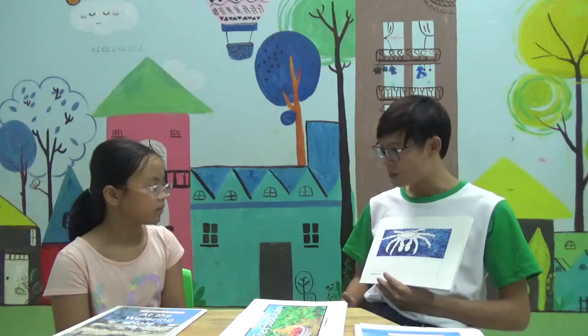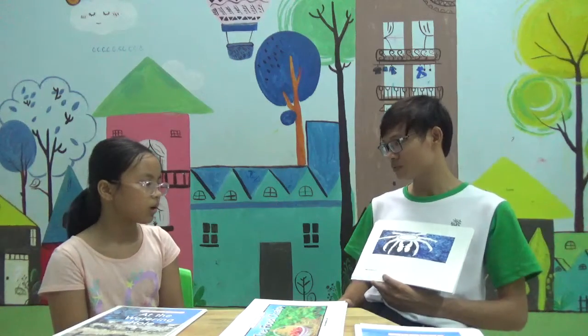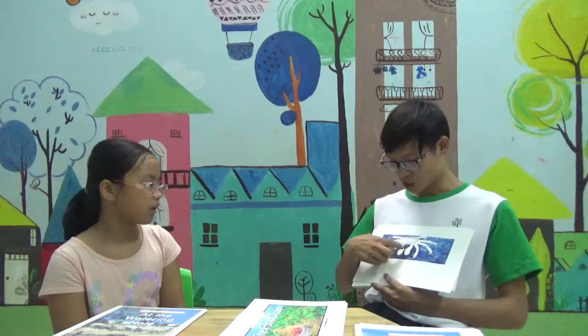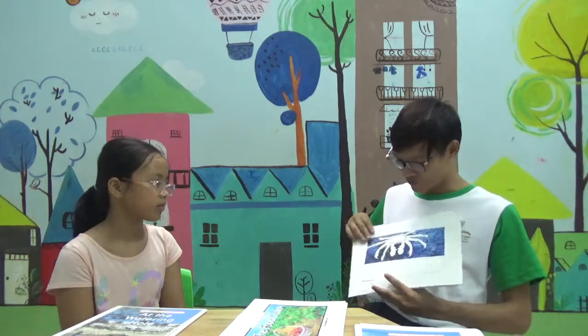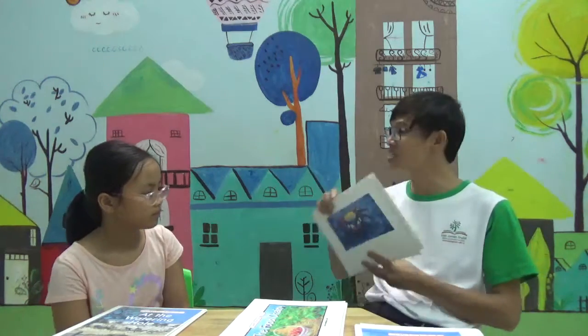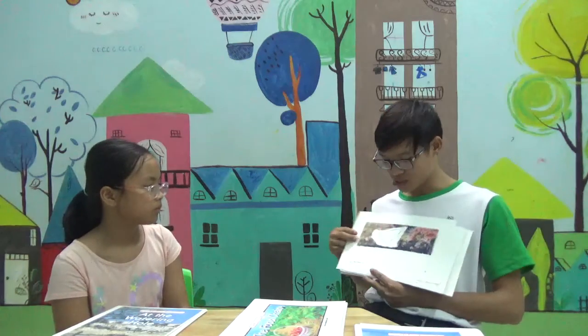Crab. It's a crab, okay. And what do you know about a crab? Crab has two claws. And? Eight legs, right? Very good for crawling. Yes, this is a crab. And what sea creature is this, do you think? A snail. It's a snail, okay.